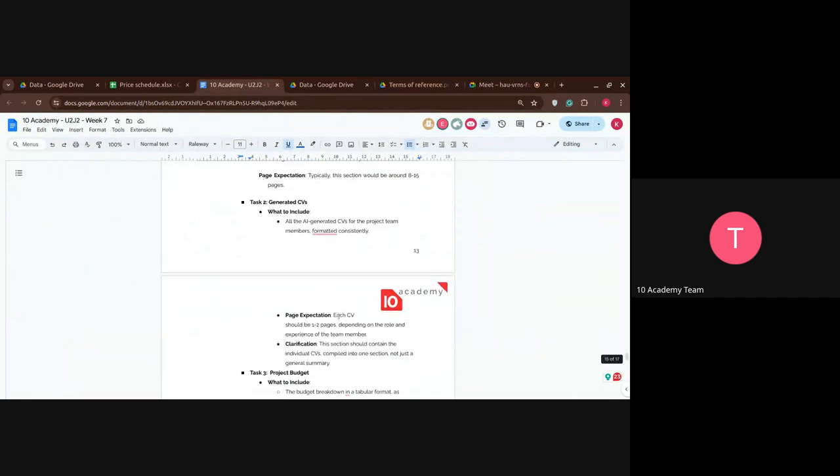So for task two, which Tony was mentioning, was to generate the CVs and include them. So all of the AI generated CVs for the project team members, which are formatted consistently, should be included here. So we expect 1 to 2 pages per CV, depending on the role expertise of the team member. So this section should contain the individual CVs compiled into one section, not just a general summary.